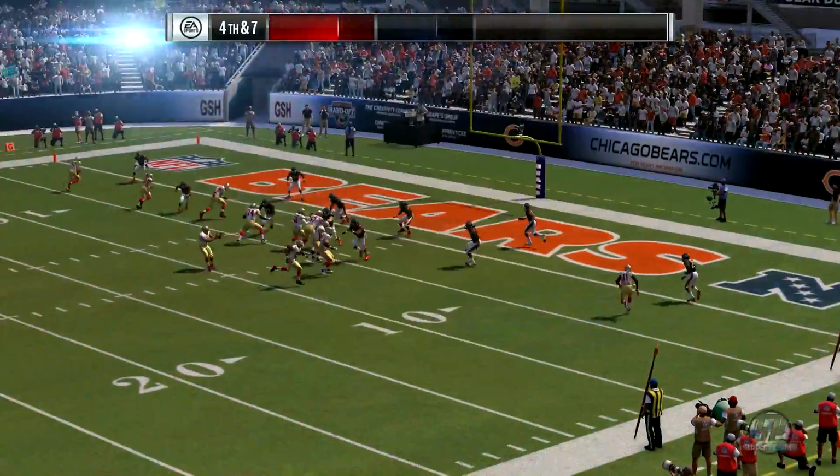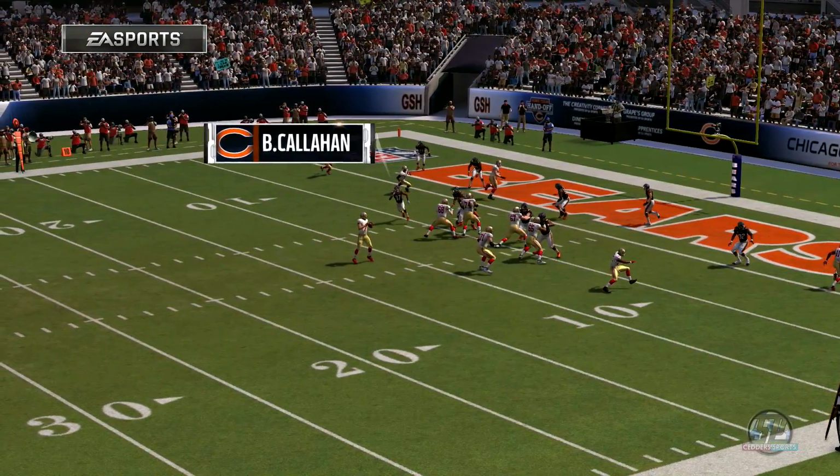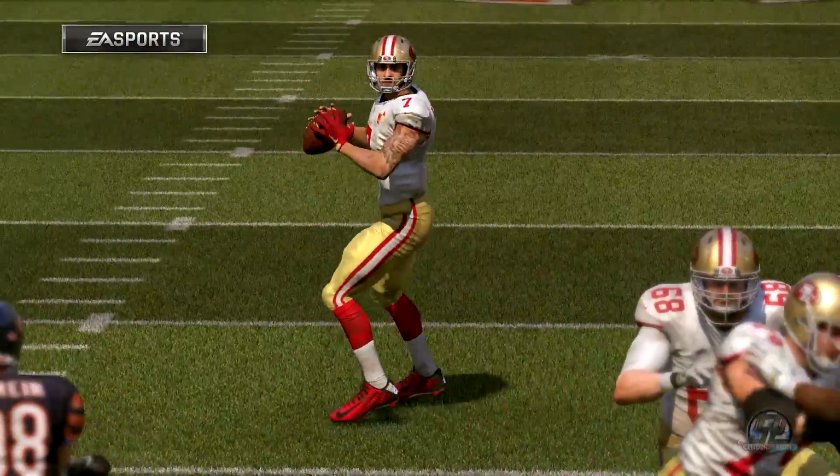So they dial up the blitz on third and inches. It pays off. And frankly, they were probably dialing up a run blitz, expecting him to run it in that situation. But instead, they end up back at the quarterback and put him on the ground.